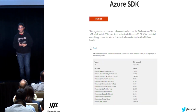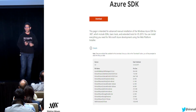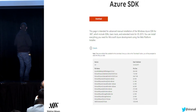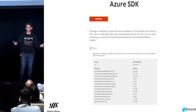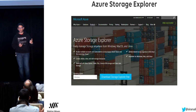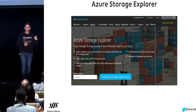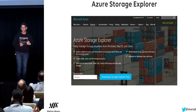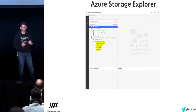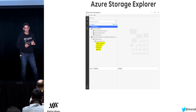Once you have done that, you go ahead and download the Azure SDK, which is available on the MSDN site. You download it there, and then you'll get several tools. The important stuff we get is, for instance, the storage emulator. You need that when you work with table storage locally on your development machine. Also, you should download the Azure Storage Explorer. This is a really nice tool that gives you a very nice UI that shows you how you can connect to table storage and do several things there.